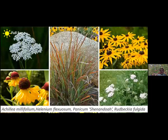And then there's this Panicum, which is a native grass. And this is a cultivar called Shenandoah. And that could be your thriller. And then Rudbeckia fulgida. And here's the yarrow again with the foliage.